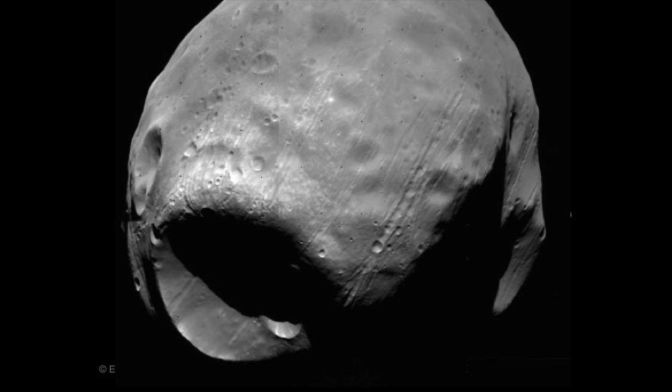Another possibility, related to the origin of Phobos, is that if it was an asteroid which was captured by Mars, maybe during the capture, because of the gravity and because of the interior structure, the moon could have been stressed or at least changed its shape or something like that. So that could have created this kind of fractures on the surface.